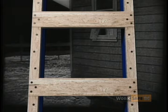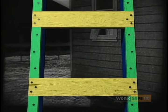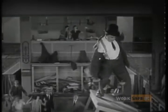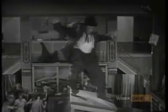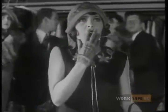Plywood must not be used to make any part of this ladder, and that includes the side rails, rungs, and filler pieces. And of course, the rungs and filler pieces must be nailed along the edge of the side rails. Constructing a ladder with inferior materials or using smaller dimensions is just asking for an accident to happen.